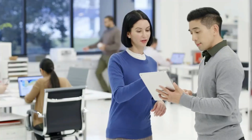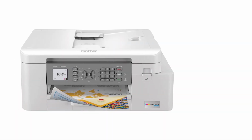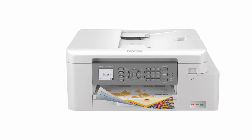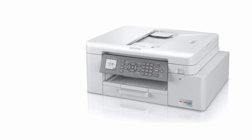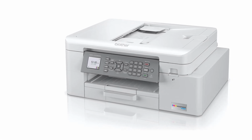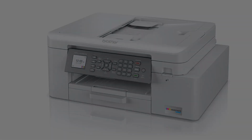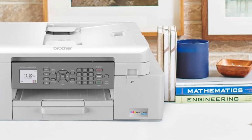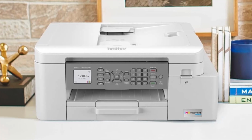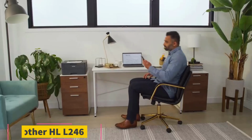Number of ink colors: 4. Number of ink cartridges/tanks: 4. Direct printing from media cards. Direct printing from USB thumb drives. Rated speed at default settings, color: 19 ppm. Rated speed at default settings, mono: 20 ppm. Monthly duty cycle, recommended: 250 to 2000.